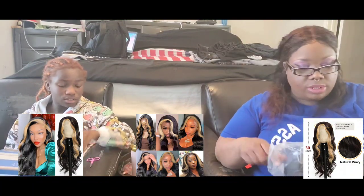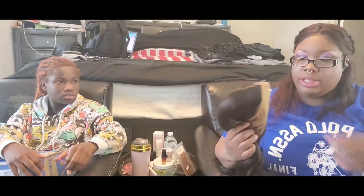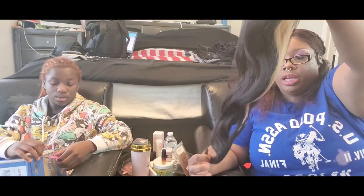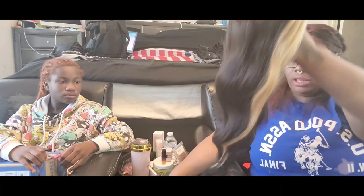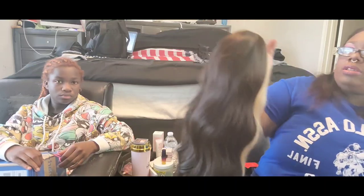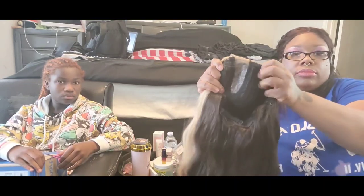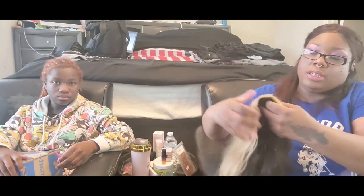I love when wigs come with stuff. I'm like, y'all, come on, I'm paying money for it. Send me some stuff. So this is the hair. I forgot what length it is. I think it's 20 inches. 20 inches of hair. And it has that T part that I don't like. The one string of lace.